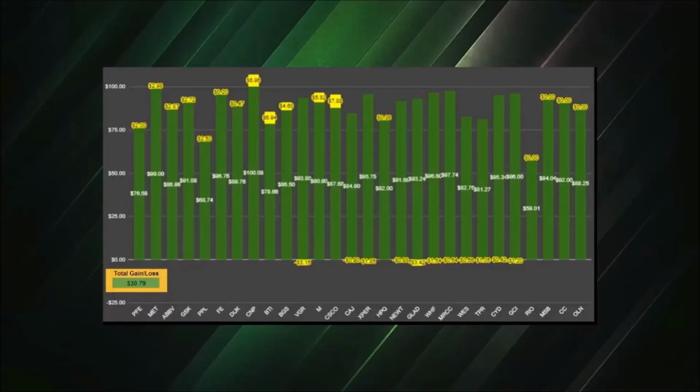Like before, I'm showing you where your stocks would be currently right now if you had bought them from the second that video has gone out for each sector. Here you can see that some are up, some are down. Overall, there'd be a $30.79 gain. As you can see, the financial sector and the consumer discretionary are showing all down. This is one of the reasons why I say that you must do your own research and not just take my word for it.